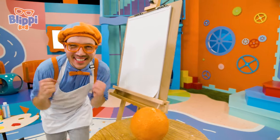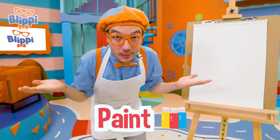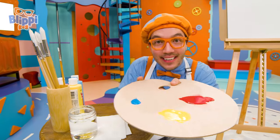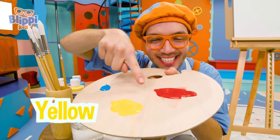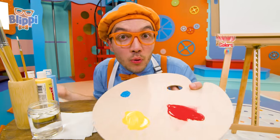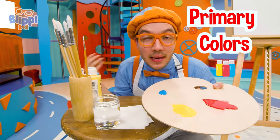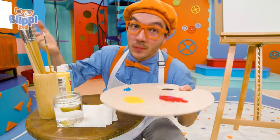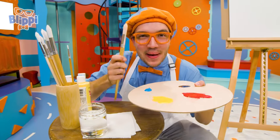Hey, welcome to the Curiosity Corner, where we get to paint a really beautiful picture together. And it looks like we have everything we need. We have our paints. Ooh, look, we have three different colors. Blue, yellow, and red. These colors are really important because they're primary colors. And primary colors are used to get mixed up and make every other color in the rainbow. So we're gonna use these to paint a beautiful picture. Well, we're gonna need our palette with paints and a paintbrush.